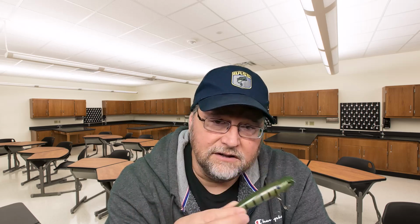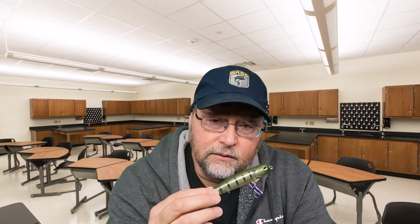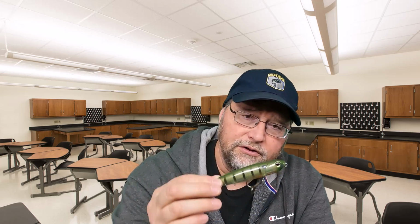One of the things that I really like to do with the Vixen is fish it extremely fast, just as fast as I can get that thing to walk. And sometimes that will crush them. But the nice thing about the Vixen is you can walk it at any speed and it works just fine all throughout those different cadences.